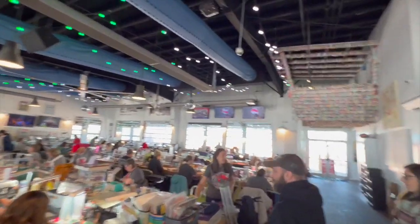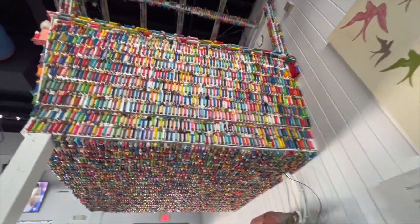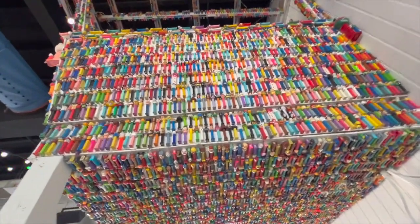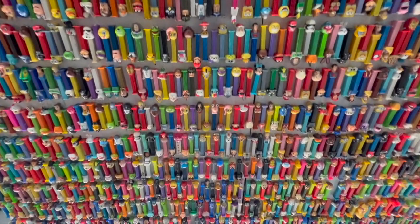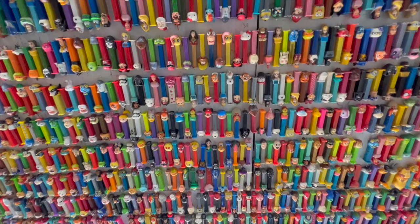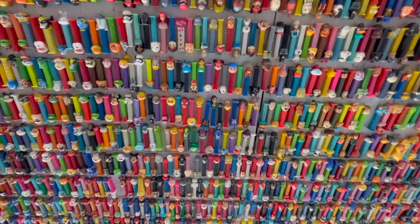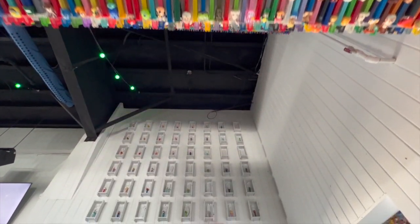But there's one thing I really want you to see, which just blows me away. All of those are Pez dispensers. Every one of them. You can look up there and see everyone from your childhood that you ever wanted, from your children's childhood. They are just a mass of them. They even have the special ones up there on the top.